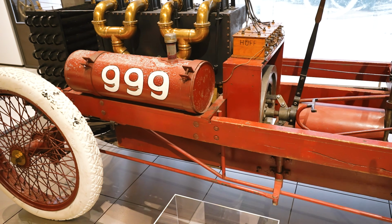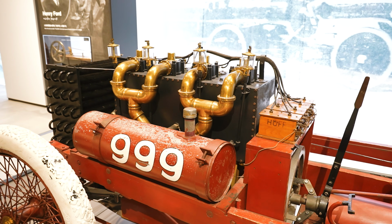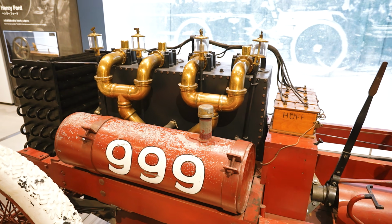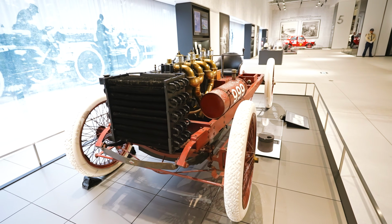What is all this stuff? Look at that. Is that the ignition? Ground points. Looks like something you'd see in someone's house, because it's in like an accordion box or something. It's a timber box, is it? Is the box timber? So this wouldn't be Ford's best work.